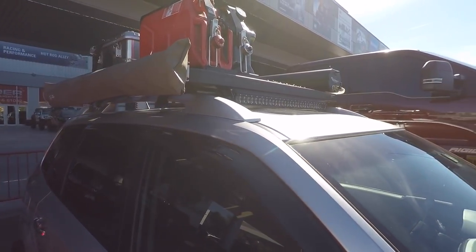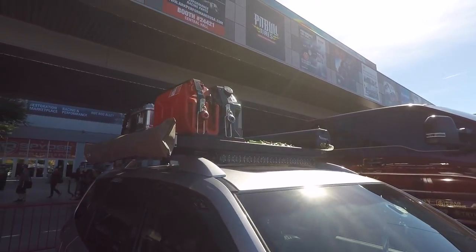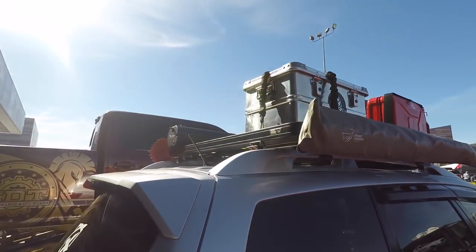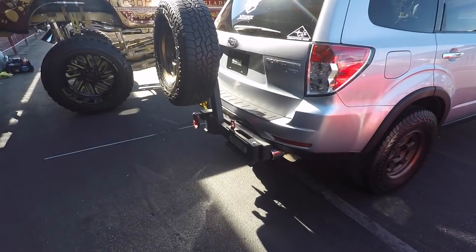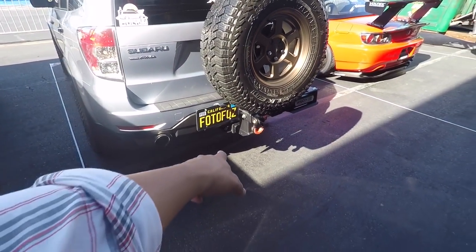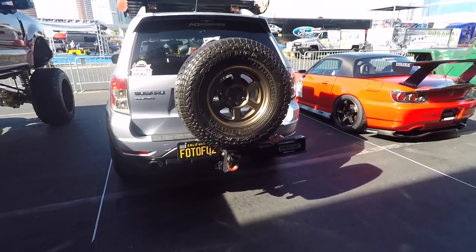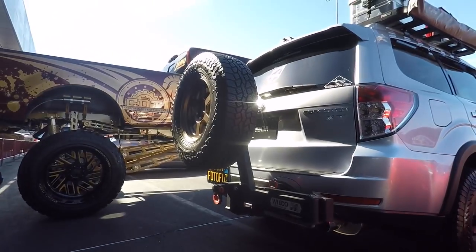And he's got an LED light bar underneath the rack, so you don't break your LEDs when you have stuff packed up there. Got extra fuel, extra water, MaxTrax up there. Got an awning by Front Runner. Cargo box up there. That rack's by Front Runner too, by the way. I think this spare tire carrier actually plugs into his trailer hitch, so you don't have to buy a whole new bumper, just throw that on there. That's actually really cool. That's by Wilco Off-Road. I like that. Really, really like that.